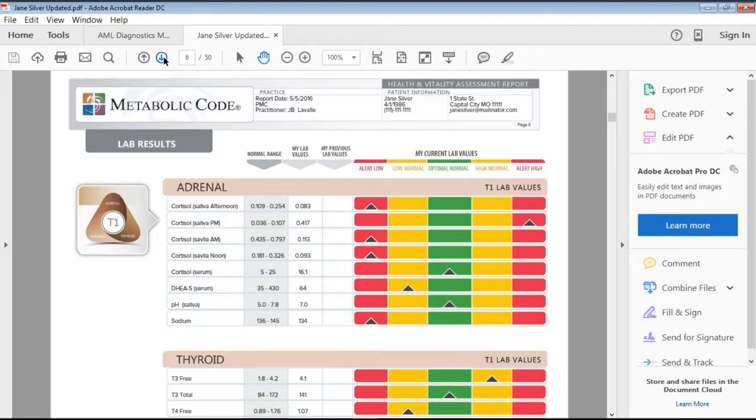And then we get into the portion of the report that some practitioners and patients will absolutely dive into because they love the details. This is just showing you exactly how we got to the sum total for Triad 1.